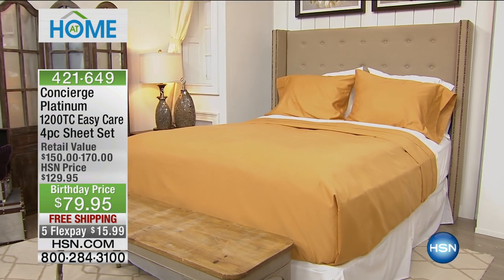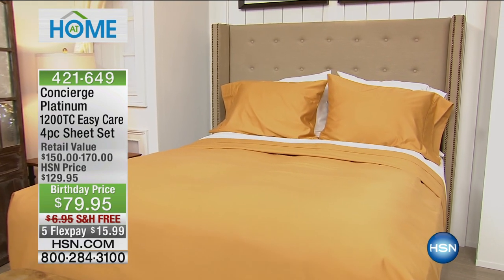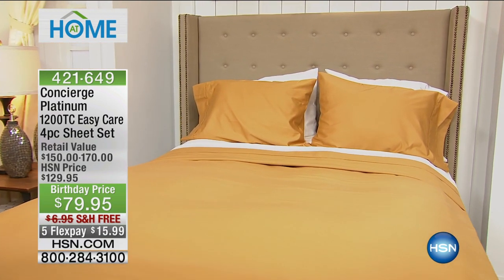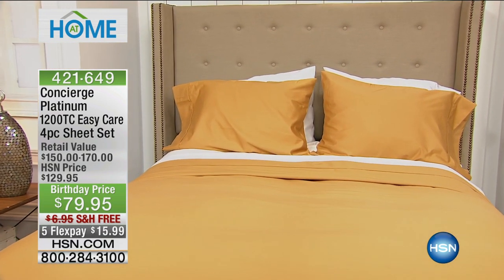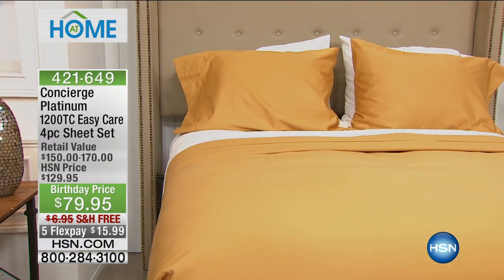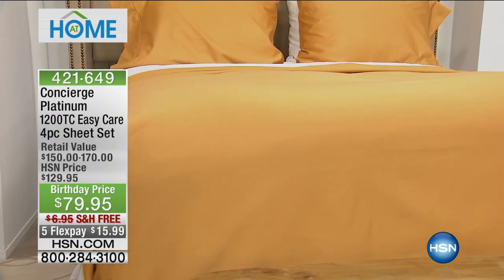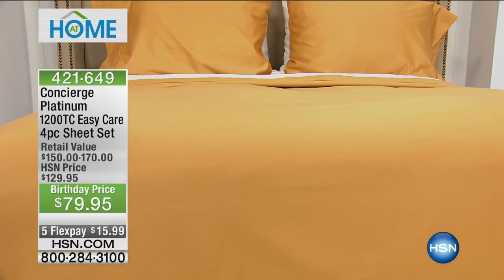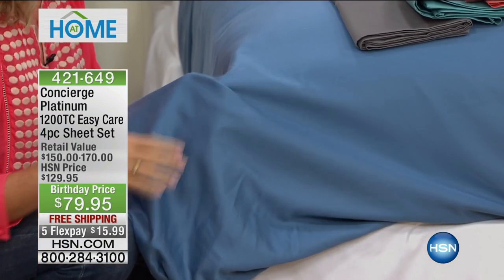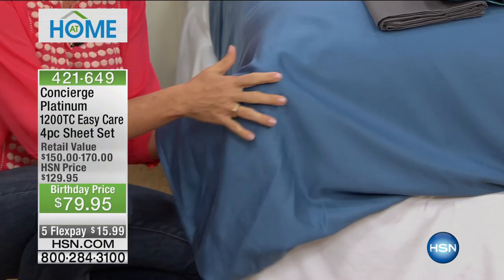At the same time, I was reading some of your reviews, there's over 160 perfect 5-star reviews on these sheets. Wow. I mentioned I've had mine for about a year, and Carrie, I have microfiber, I have cotton, I have blends, I have different types of sheets. Every time I put these sheets on the bed, I'm reminded of how nice they are. There's a difference. You can see it. Do you see the density?